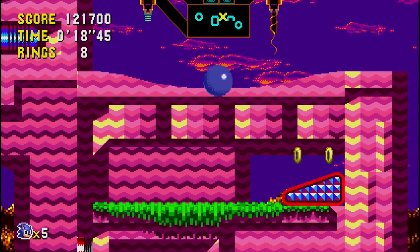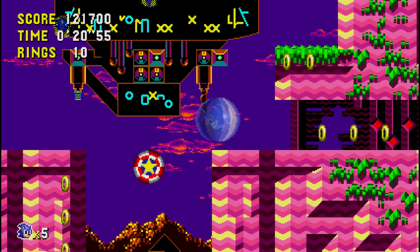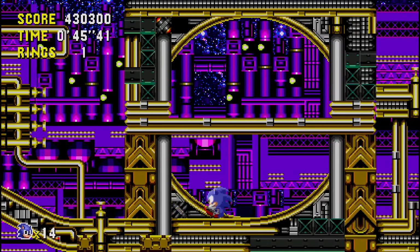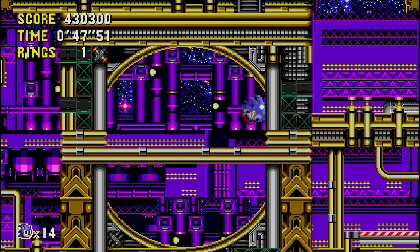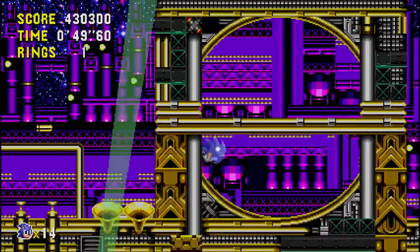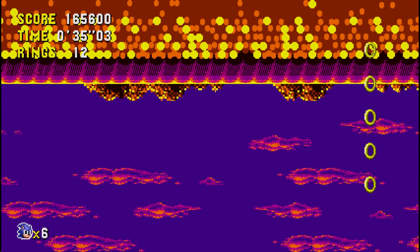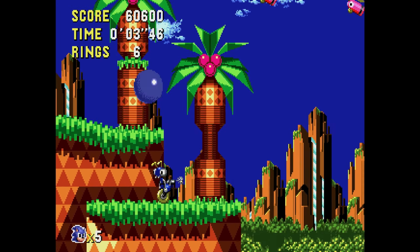For the most part, the foreground and background are distinct from each other, making it easier to see where you are and what you can interact with. However, in some stages like Collision Chaos and Stardust Speedway, there's just a bit too much flashing lights happening to get a good idea of where to go. Part of that is the level design, yes, but the graphics make a difference too. Now then, let's have a look at the differences between the versions.